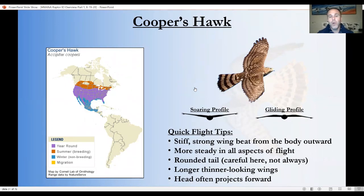So we compare the soaring profile and gliding profiles of Sharpies and Coops. When you look at this Coop, they tend to have a slightly upturned dihedral. And I didn't say this before, but for those that don't know what a dihedral is, look at this soaring profile here. I say slightly upturned because the wings are just slightly above flat.